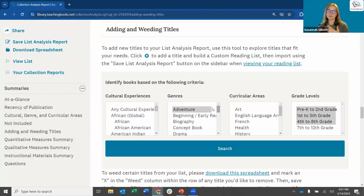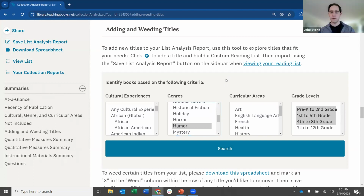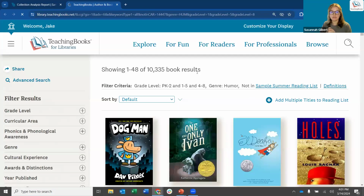All right, so let's switch our genre here. Let's take a look at some humor titles. Need some funny books for summer this year. Humor. Awesome. And we can keep that K to 8. That's the age group that we're just focusing on here, and then search again. And again, that'll open in a new tab. And there we go, even more books. You thought adventure was big. Wait till you start making jokes.